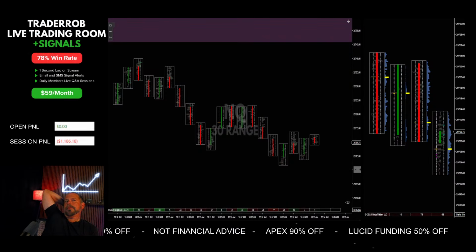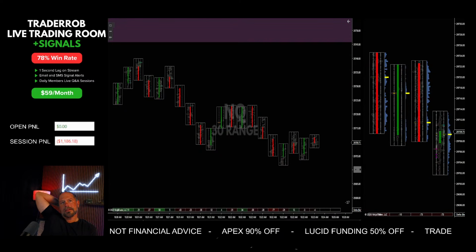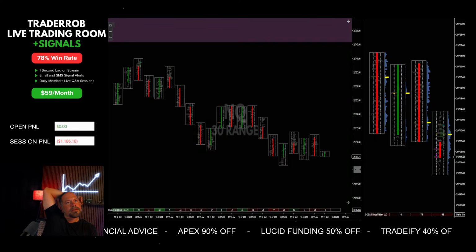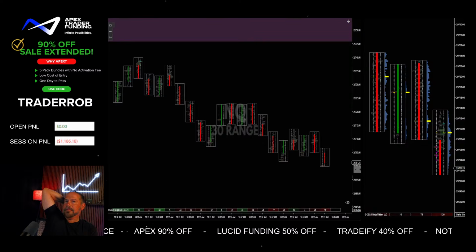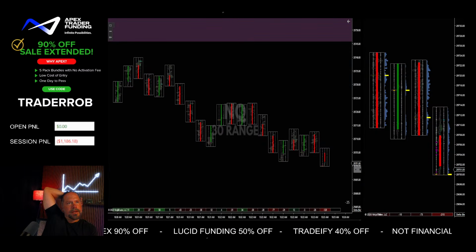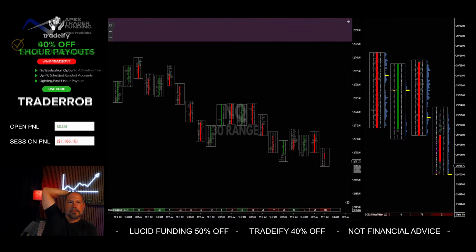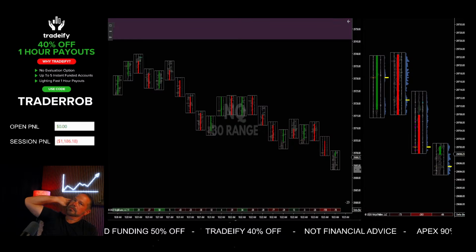Well, we should have just shorted from the 29,980s. Actually, no, from the 920s, where I said that low volume node was. That's a 45-day, a big time frame low volume node. And it literally just ran from high node to high node.